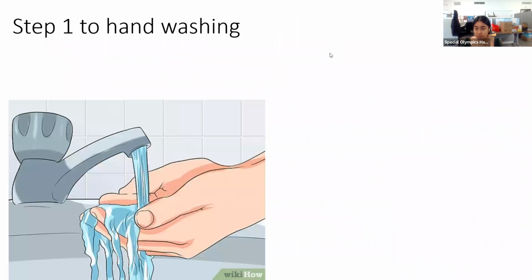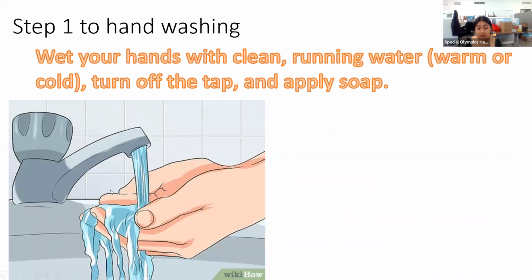All right, so let's briefly go through the steps to hand washing. I know some of you already know this, but step one, right? What do we do when we wash our hands? We get them wet with clean running water and then turn off the tap and apply soap. Why do we do this? Does anyone know? I think you guys know.